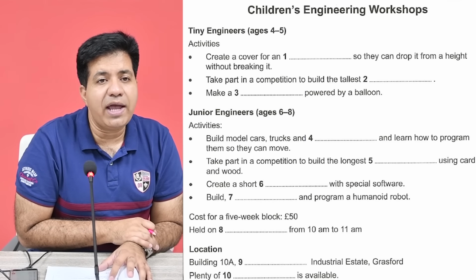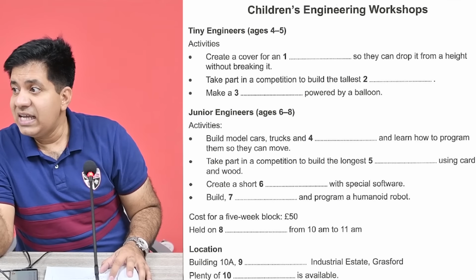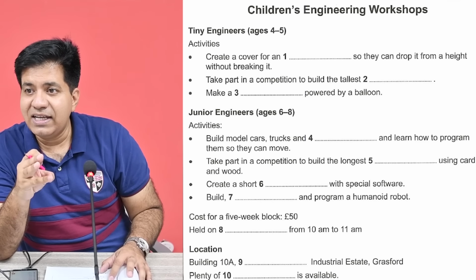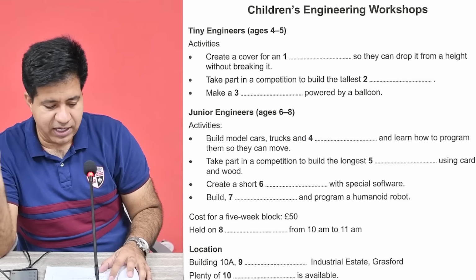And by the way, you should write it in plural. For example, if I say, when do we have our IELTS classes? On Thursdays. What does it mean? What is the difference between Thursday and Thursdays? Every Thursday. Thursdays, Fridays, and Saturdays. So that means every Thursday, Friday, and Saturday.